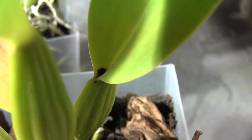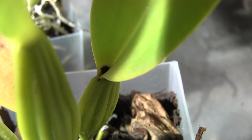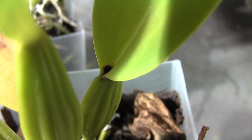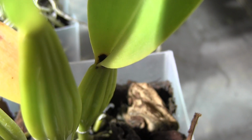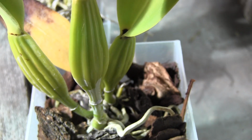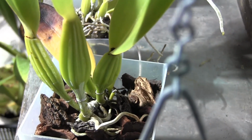apparently I watered it and got a little bit of water in that little fold there, and then didn't dry it out, or maybe watered it too late in the afternoon, and it sat there for a day or so and turned black. And I was like, oh my gosh, that whole pseudobulb's gonna rot, the leaf's gonna fall off, I'm not gonna get any blooms on this plant for 10 years, frustrating, you know how it is.